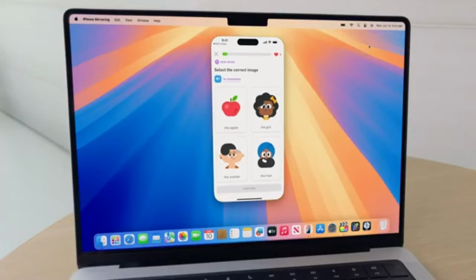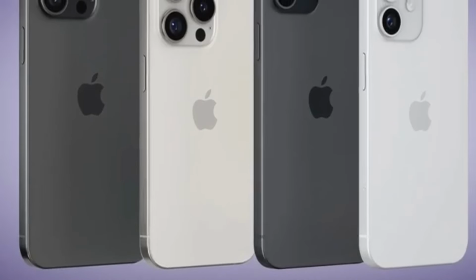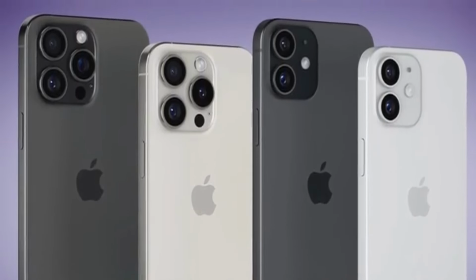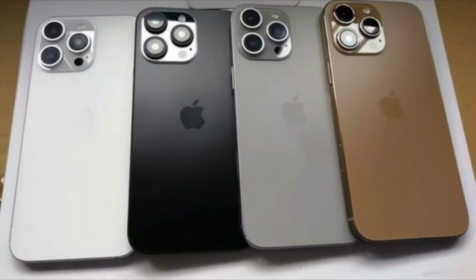First up, Apple is sticking with the four-model lineup: the iPhone 16, 16 Plus, 16 Pro, and 16 Pro Max. Each model is expected to bring something unique to the table, but the Pro models, as always, are where Apple is really pushing the boundaries. Earlier this year, there were rumors of Apple experimenting with new designs for the iPhone 16 Pro series, but it looks like they're keeping the classic look we've come to expect.